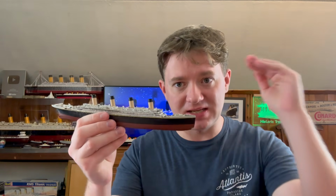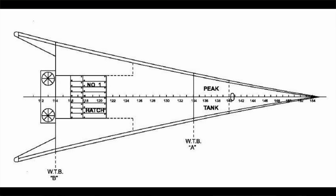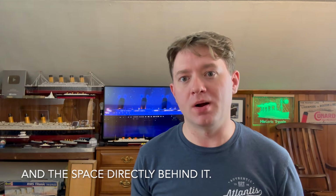Now, when I was looking at the Titanic's plans, I noticed that the space on the Titanic that was at the top of where the forepeak tank was at, well, it seems like they called this part of the ship the lower orlop deck. But from what I could find, it seems like they only called the space directly above the forepeak tank the lower orlop deck and no other parts of the Titanic.